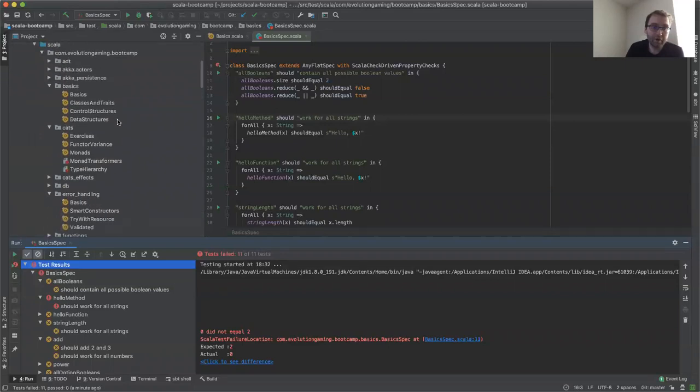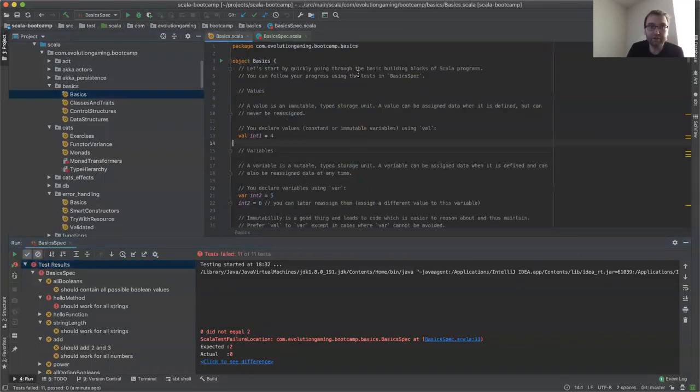So with that being said, let's open the basics. This is Com Evolution Gaming Basics, and I'm going to go straight into the actual workshop content. I'm not going to do an introduction to why Scala is great, because I think you can find such introductions elsewhere. Maybe we'll discuss some of this as we go along.